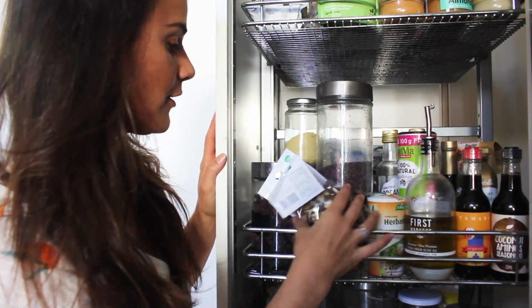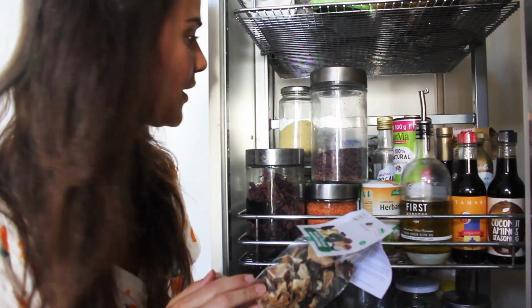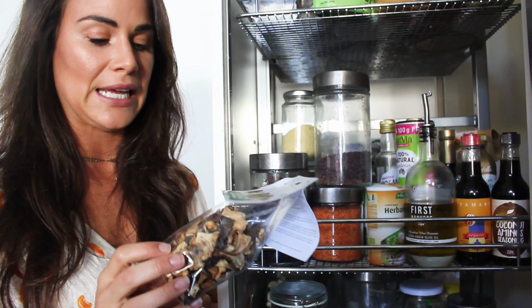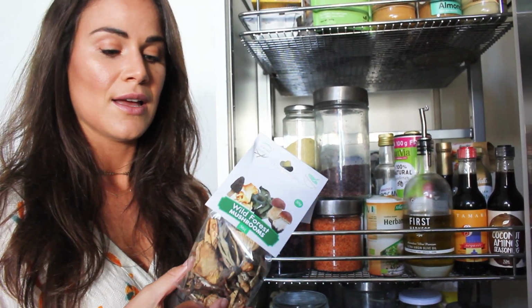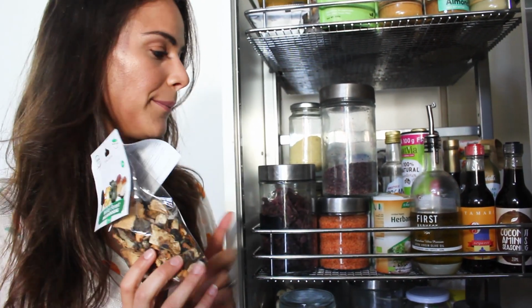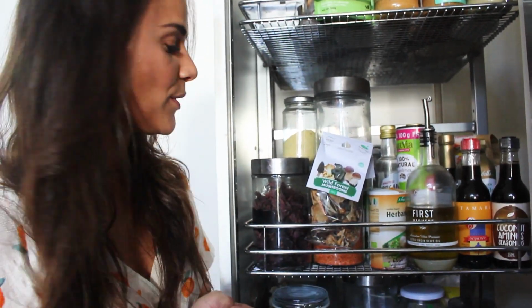I have here some wild forest mushrooms. I also have some shiitake ones back there. Mushrooms, especially these kinds, which are a bit more unique, have a really good immune boosting nutritional profile. They've got things like iron in them, lots of antioxidants, so mushrooms I have every day if I can. And that can be also fresh mushrooms too.